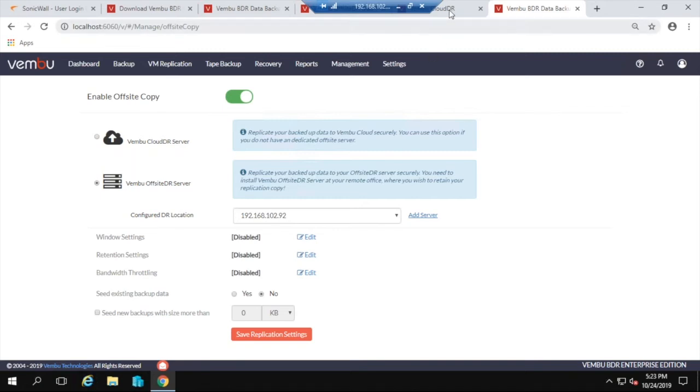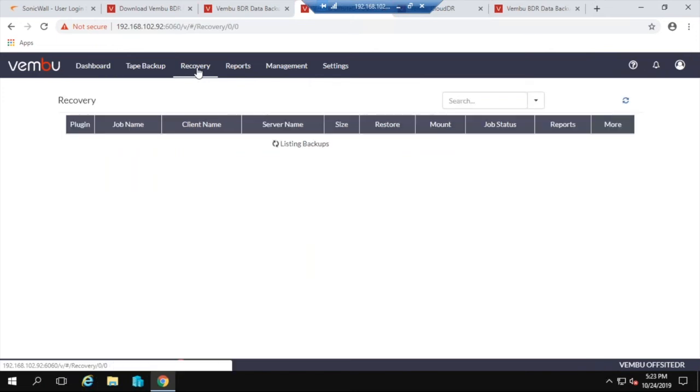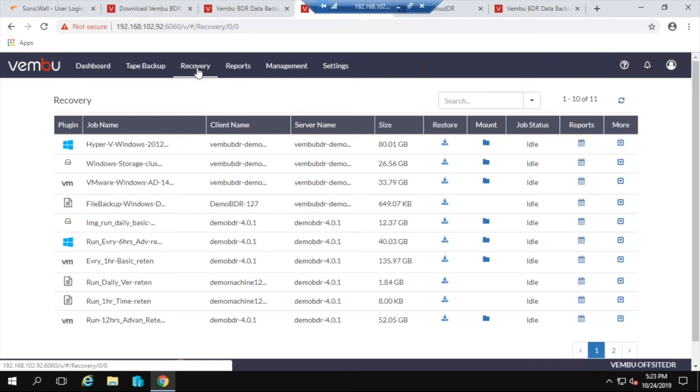Okay. So this is one of my offsite DR servers. You can see the backup data from the multiple backup servers is replicated here. Even here you can see the same set of recovery options as that of the primary backup server. Here also you can perform quick recovery, granular recovery, and you can also migrate the virtual machines to other platforms. You can see the same set of recovery options here.